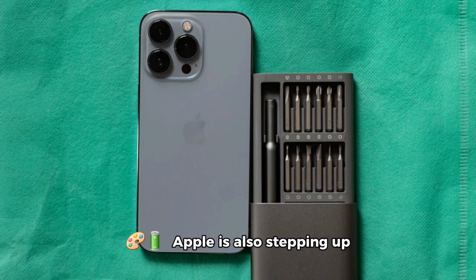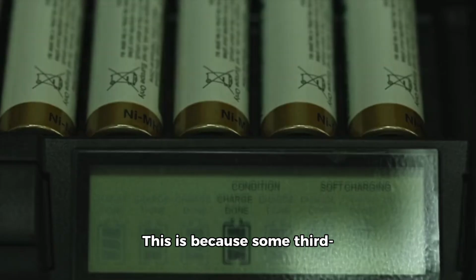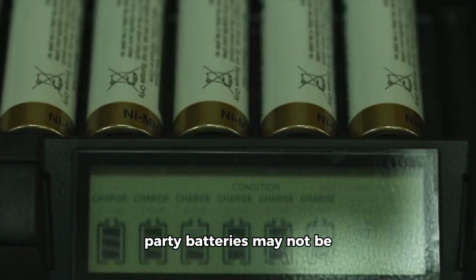Apple is also stepping up to ensure transparency. If you use third-party parts, your iPhone might display battery metrics like maximum capacity differently than it would with Apple parts. This is because some third-party batteries may not be brand new, which could affect how the metrics are reported.